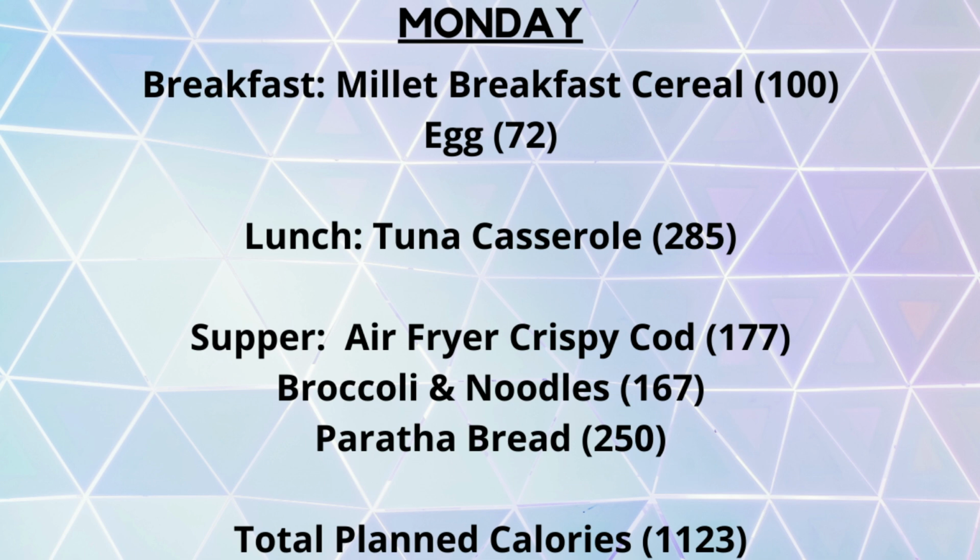Monday will be my prepped breakfast and lunch. Supper, air fryer crispy cod, 177. Broccoli and noodles, 167. And paratha bread for 250 that we got at the international market. That'll be the first time trying that. It's an Indian flatbread, if I'm not mistaken. So the total for Monday will be 1,123 calories.